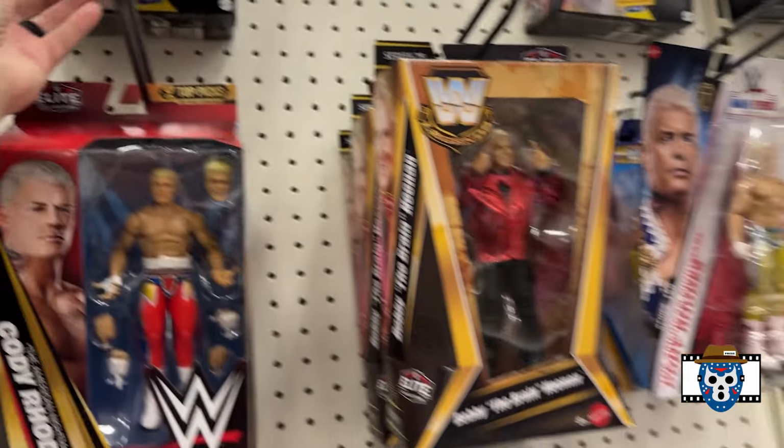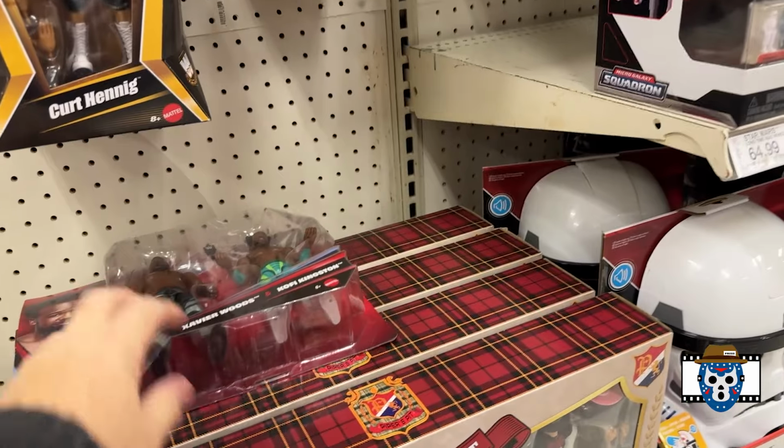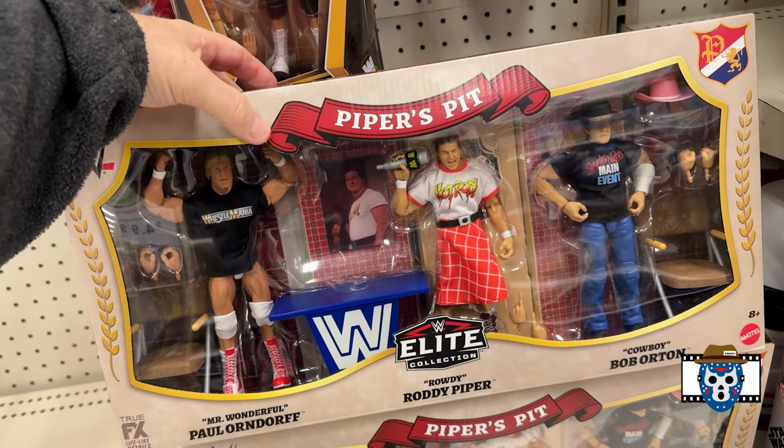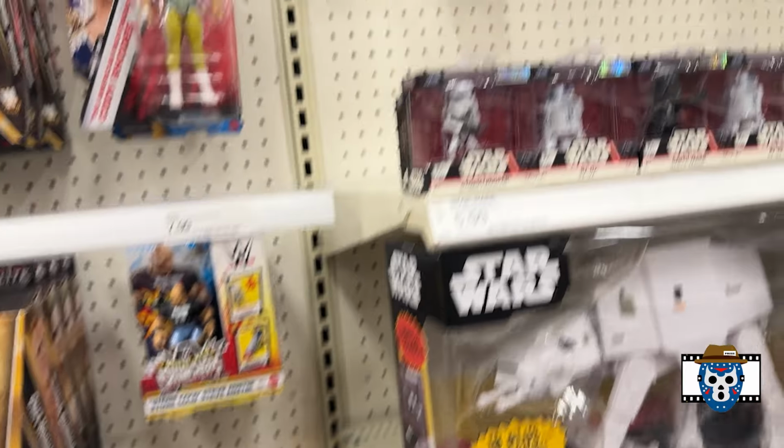Well, I almost said Walmart, in this Target. And then they got that Piper's Pit set, which is a little expensive, but it's pretty nice. It's got the backdrop and everything in it.